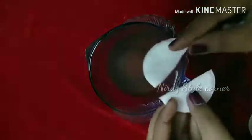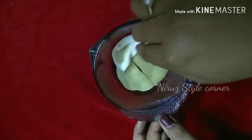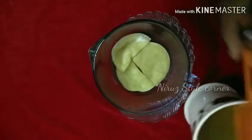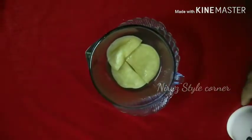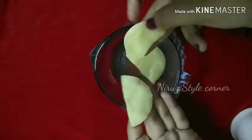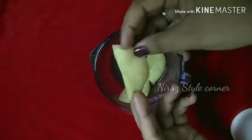Now, first we will see how to reduce puffiness under eyes. For that, we will take a cotton pad, cut it into halves, soak them in green tea water and squeeze out the excess water. And place the cotton pad under your eyes for about 15 to 20 minutes. You can also refrigerate the cotton pad for about 30 minutes and then place it under your eyes when it is cool. You can do this and see the results gradually. You can do this every day for about 15 to 20 minutes for visible results.